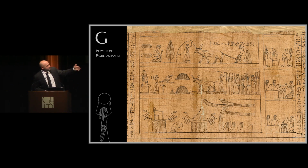And this illustration again shows Pasher Ashaket in the afterlife in a place called the Field of Reeds, or also sometimes called the Field of Offerings. And he's plowing, the grain grows easily, it grows as high as a human being, and he's reaping that grain. Now, you probably have some ideas about what this is about, and I hope by the end of my presentation here that we can again correct some of this.